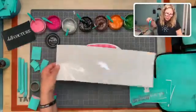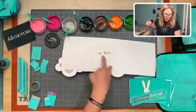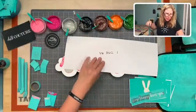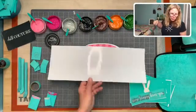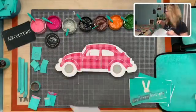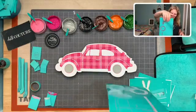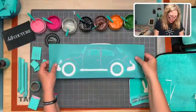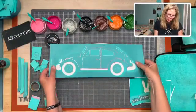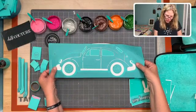So remember, your backer sheet is shiny on one side. The other side is matte. You can write the name of it on there, because you want to make sure you put it back on the right side. Don't put it on the other side. It will stick forever. So these are sticky. Look, it sticks to my hand. They are sticky on the back, and that's what makes them great, is that you can put them down on a surface and it's not going to bleed underneath.